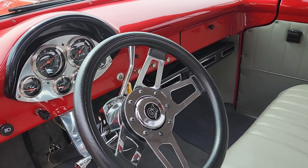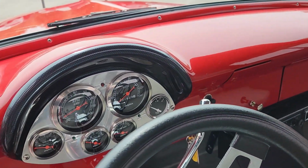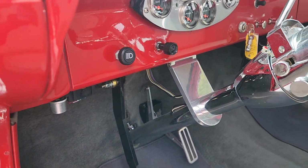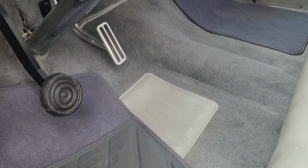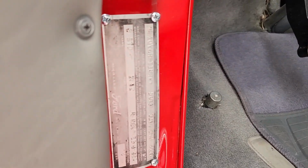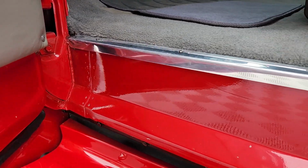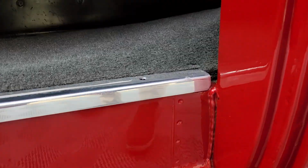Inside you'll see Dolphin gauges, a tilt column, air conditioning, a lot of polished aluminum. The carpet has the heel pad there also. I put these mats on just to prevent me tracking any dirt. Again, I don't know that every nut and bolt on this truck hasn't been touched, and boy does it show.